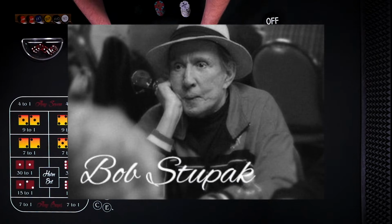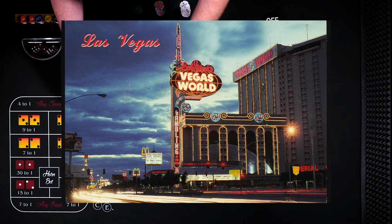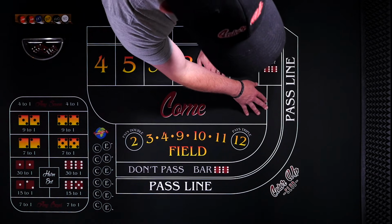Crapless Craps was invented by Bob Stupak, who is the owner of the Stratosphere. Well, at the time it was Vegas World, and actually currently it's called just the Strat. But anyway, he came up with the game just by thinking, what do we do if we eliminated the don't pass?